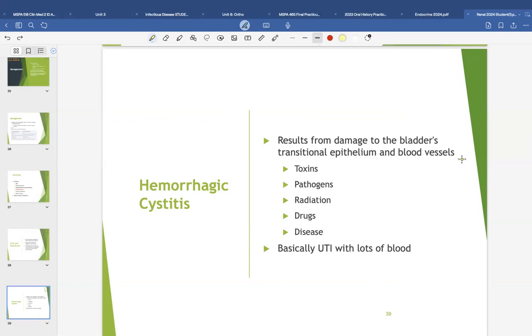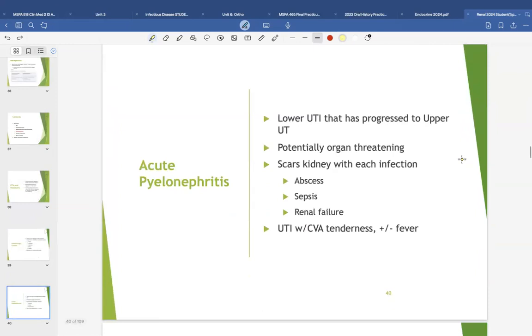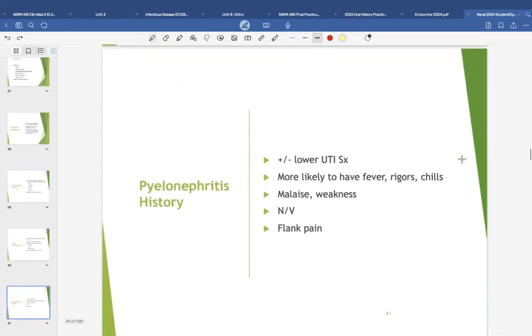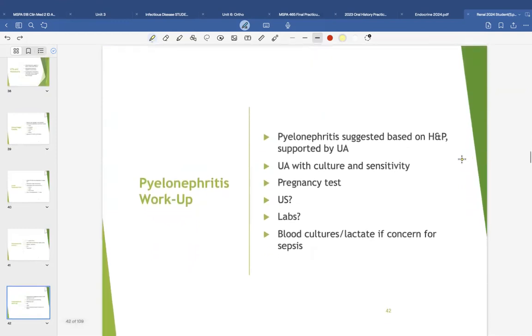Maybe there's fever, maybe there's... basically the kidneys themselves become infected. So you may have those UTI symptoms, but you're more likely to have systemic symptoms: fever, rigors, chills, malaise or weakness, nausea, vomiting. They may check their SIRS criteria, make sure they're not having systemic inflammatory response syndrome: tachycardic, hypotensive, tachypneic, febrile. All that would indicate they might be going into sepsis.